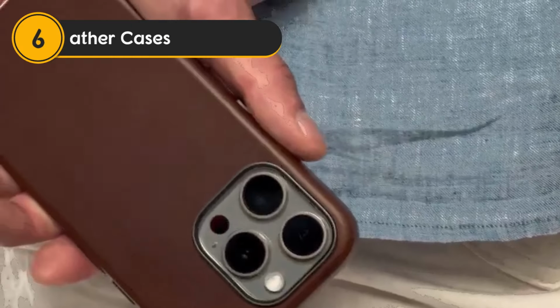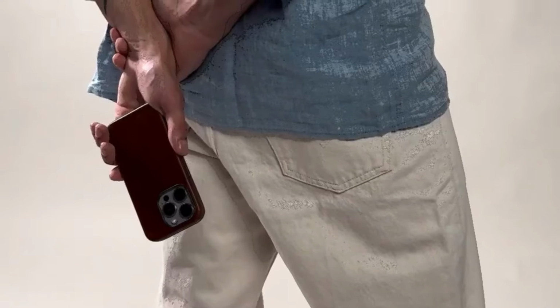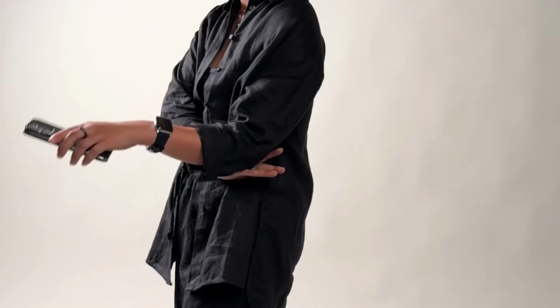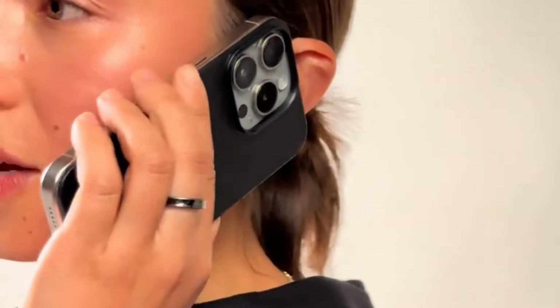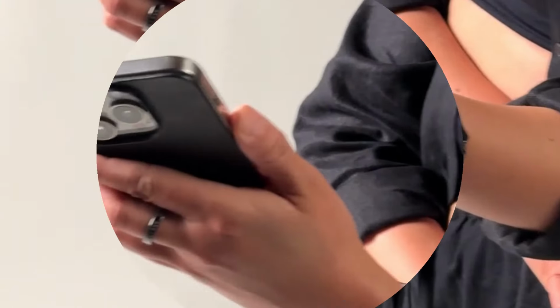Number 6. Nomad Leather Cases. Nomad's iPhone 16 cases feature premium Horween leather, known for its quality and patina development. The new traditional leather case offers a full-wrap leather treatment in black or brown, available in both Horween and Nomad leather options.